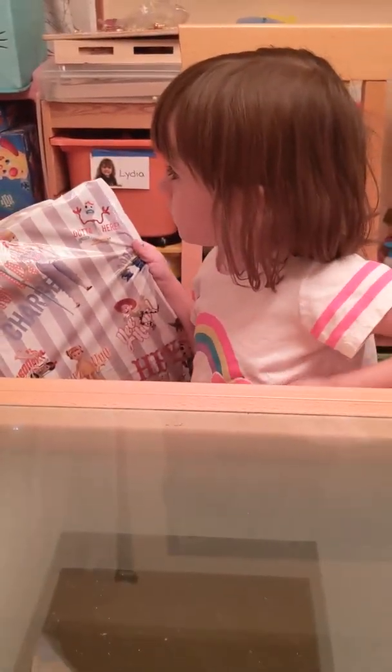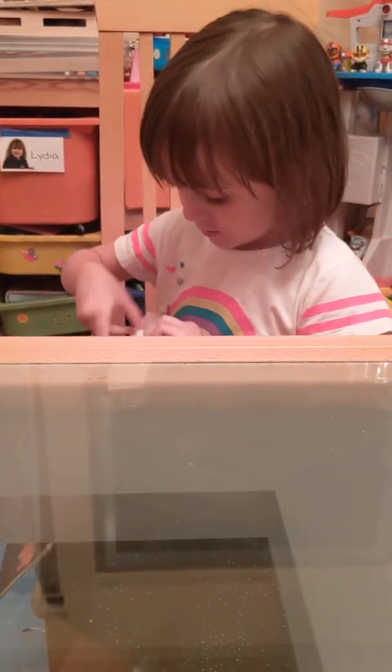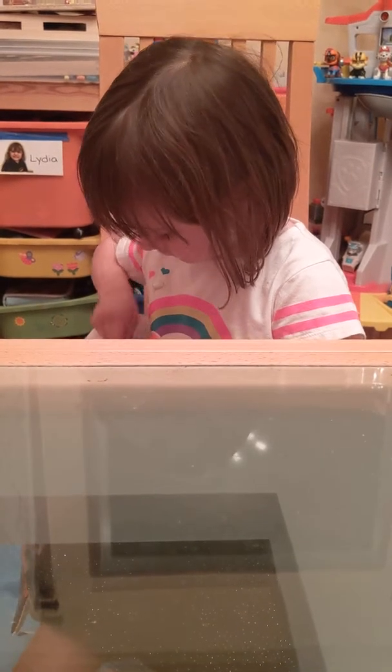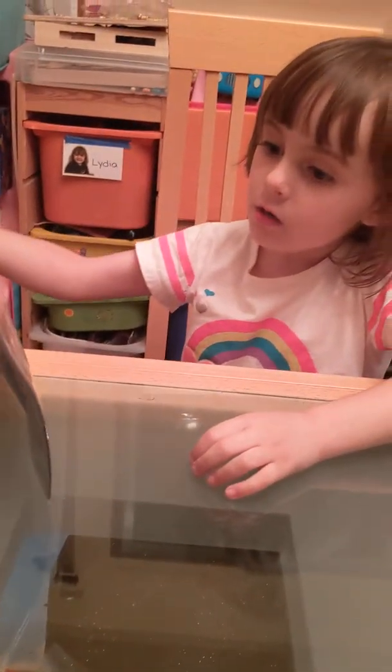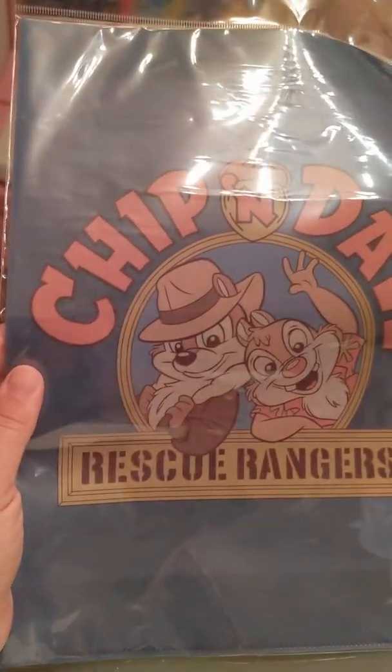Alright, is that everything in this bag? That's everything in the bag. Tokyo Kawaii Club. Alright, let's see what's in there. What's in the bag? Only another bag. We just got bags. A bag with a bag with a bag. Ooh. What is that? It's a folder. It's a Japanese file. Maybe you could use it for school. It's Chip and Dale Rescue Rangers. Another bag. Two bags. It got a little bit wrinkled, but very cute.